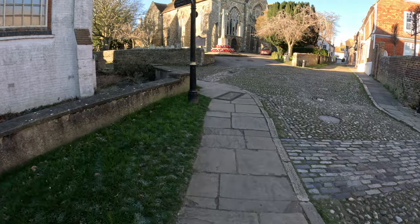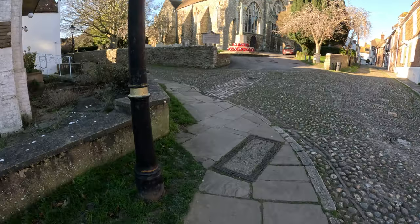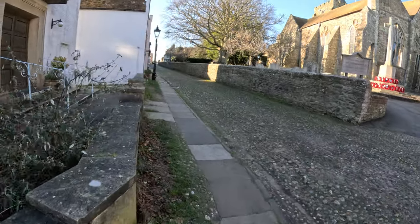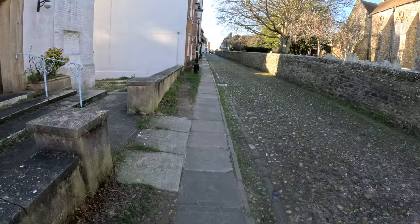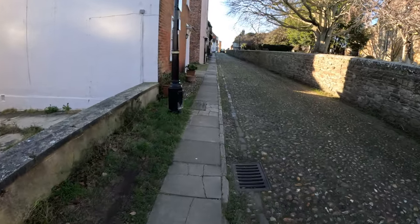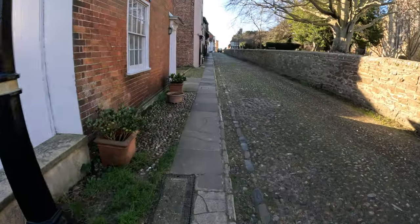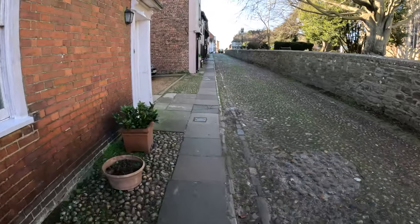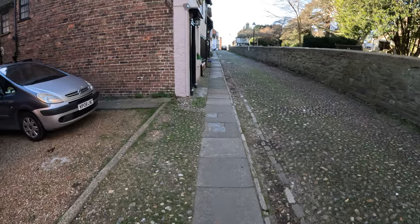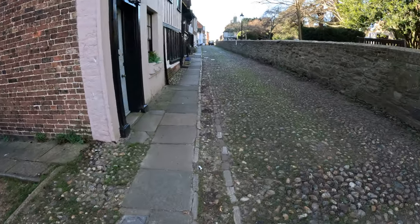That was quite interesting, that little museum for a fiver. Better than going up the tower there, get a nice view of Rye, but here's the lovely part of Rye. I'll quickly show you this. David Jason stayed here. There is a picture of David Jason. Great actor. One of the finest actors. A lovely little cobble.